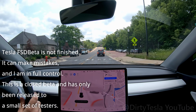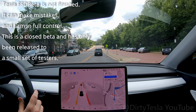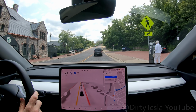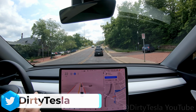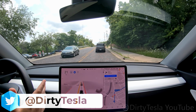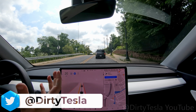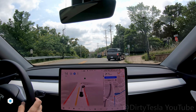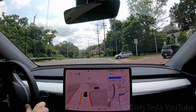Today we are going to go into downtown Ann Arbor and we're going to push Tesla's full self-driving system pretty hard, find some challenging scenarios, and see how it does. So some drives I make really challenging like today. Some drives I just use the system as I would normally be driving anyway and see how it does. So there's still a lot of work to be done, but it is getting better over time.